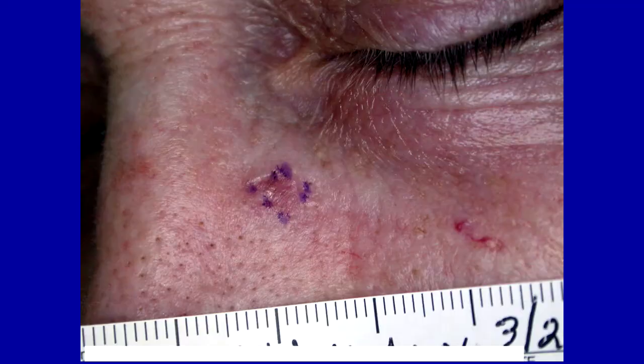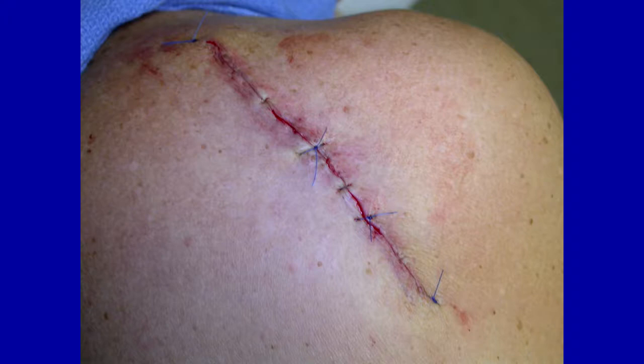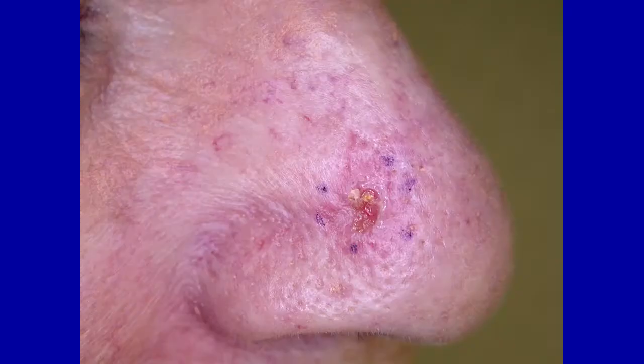So another example, this is a morpheaform BCC. It doesn't look like much. It looks like a little erythematous scar. That's what the extent was after Mohs surgery. So much, much more subclinical spread than you might think just by looking at the lesion clinically. And then after repair, on the upper lip, after repair, and nasal sidewall, so just a little erosion, really, nothing more than that.